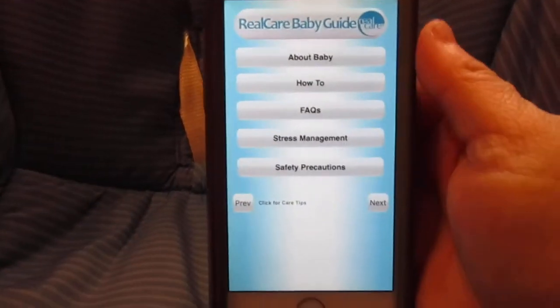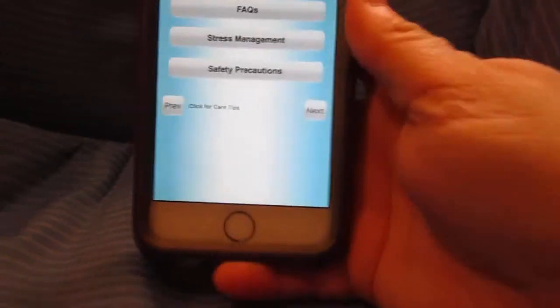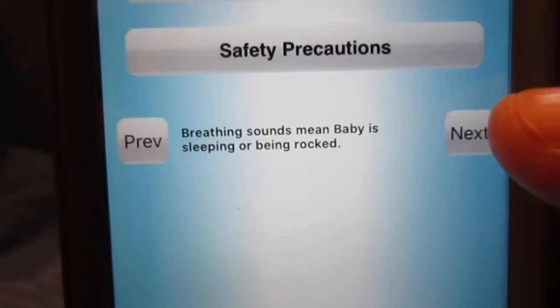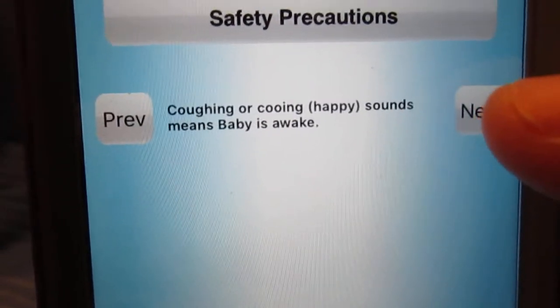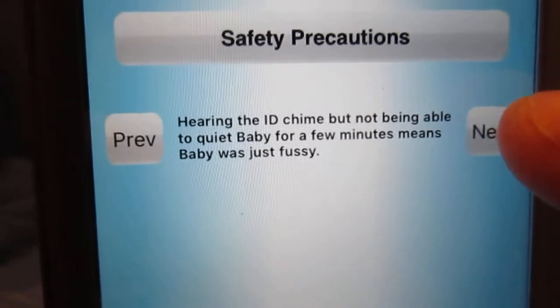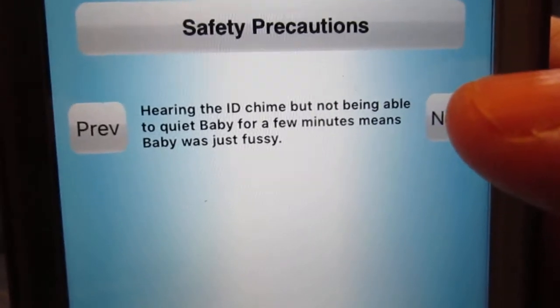So in here, you've got different things. Down at the bottom, it says click for care tips. So then click next. Breathing sound means baby is asleep or being rocked. Cough or coo, happy sounds mean baby is awake. Hearing the ID chime, but not being able to quiet baby for a few minutes means baby is fussy.